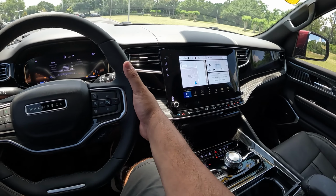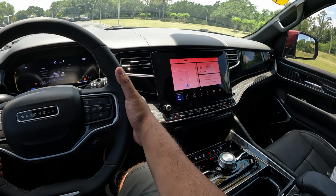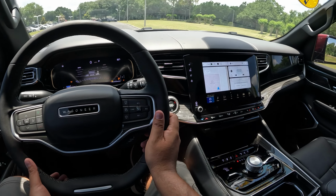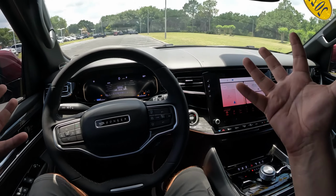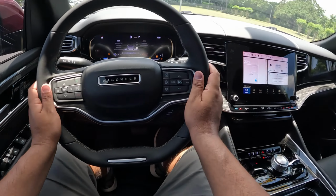Looks like there's some sort of, checking to see what these buttons here in the back are. This looks like the radio. Basically the buttons here in the back are volume and stuff that you have for your radio, or you can use a volume here as well. Everything's very well laid out. I loved everything the way it is, all the finishes.